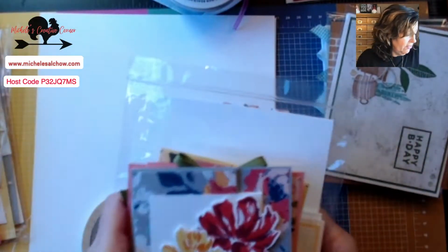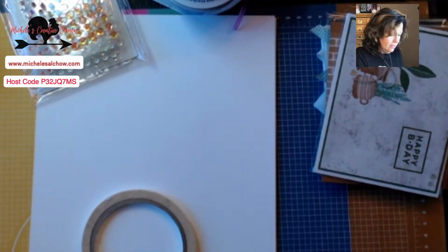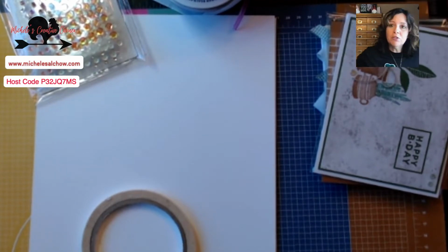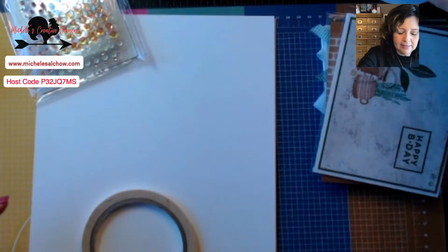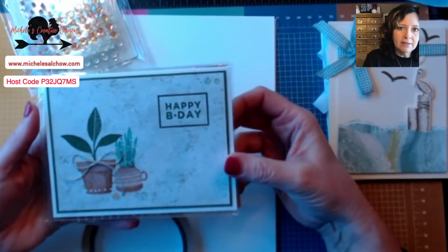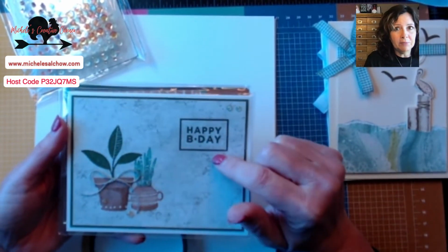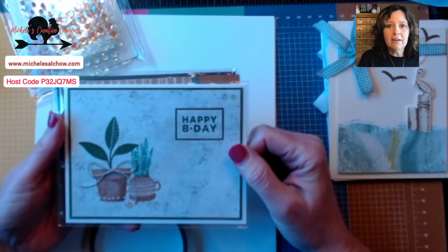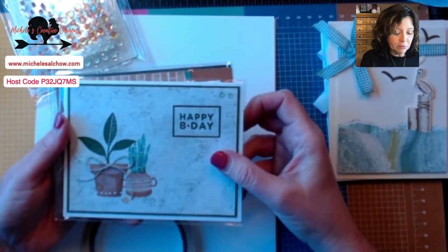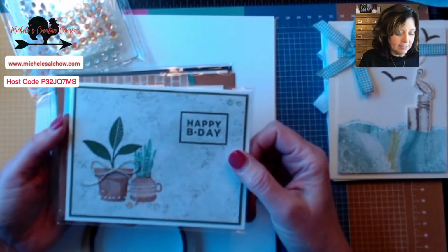I'm going to clear off my space a little bit so that I can show you everything else. All right, I can show you samples from a couple of upcoming classes. So the March Card Club features the Plentiful Plants. Now this bundle is currently not available. We can't order it, but it should be back on the week of March 14th. Now, the happy birthday greeting is from Happiest Birthdays. That's available now, but it's the Plentiful Plants that is not available right this second.